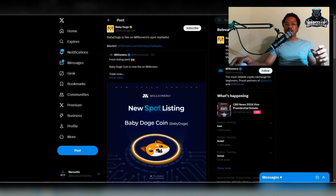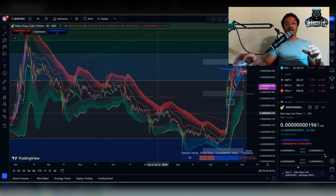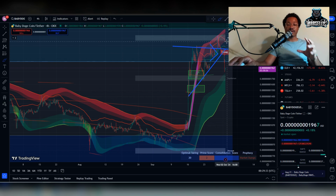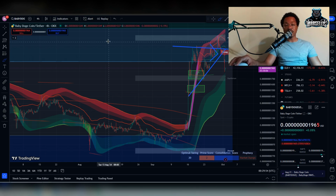Another thing, like I was mentioning, why we dropped again: people are going to sell when it's higher, because remember, Baby Doge has been down for a very long time and now it's finally pumping. So now that it's finally up, you're seeing people starting to sell out. These are the people who say, you know what, I don't want to wait. It's not pumping to the level I wanted it to. It already pumped a little bit, so I'm just going to get out now before it drops. That's pretty much what some people are thinking.